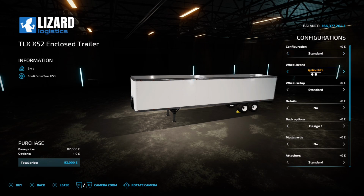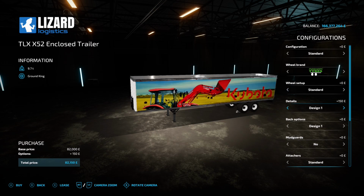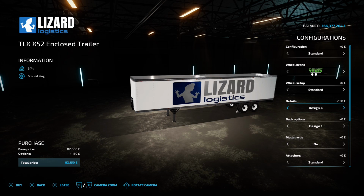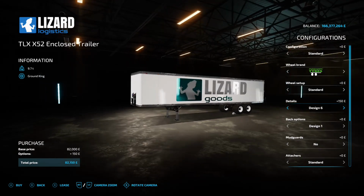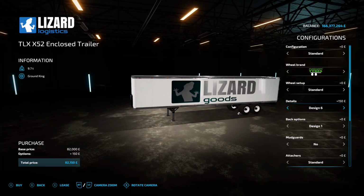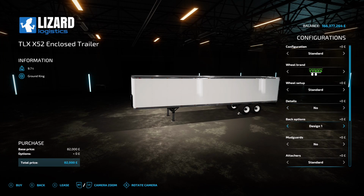So we'll go down to wheel brands, usual shenanigans on the go there. You come down to details, so you've got none, design 1 puts the Kubota logo on the side, 2 normal logo, 3 Lizard Lawn Care, 4 Lizard Logistics, 5 Lizard Storage, 6 Lizard Goods. It's a goods wagon really, so you have to go with the Lizard Goods, but I like this, it's shiny. It's like a chrome effect on it, that's ace. Then back to none.